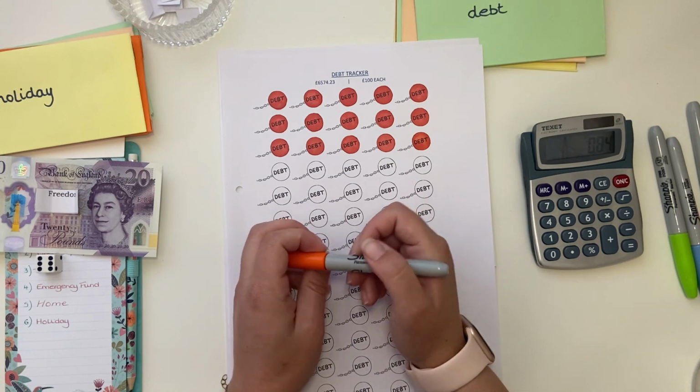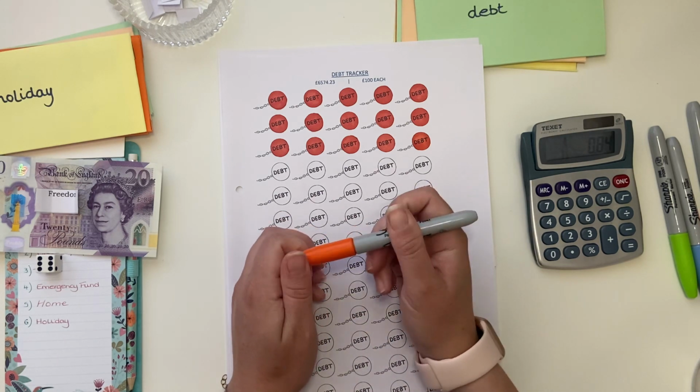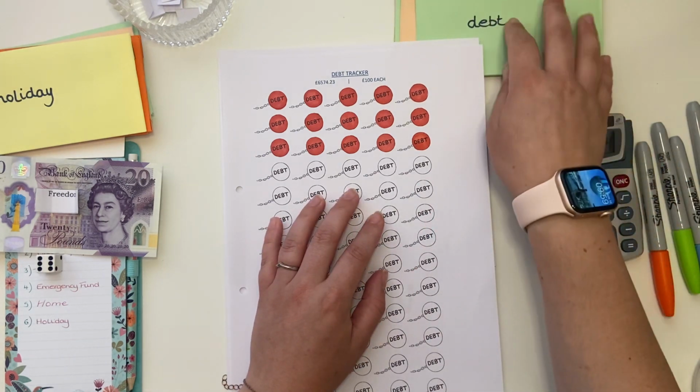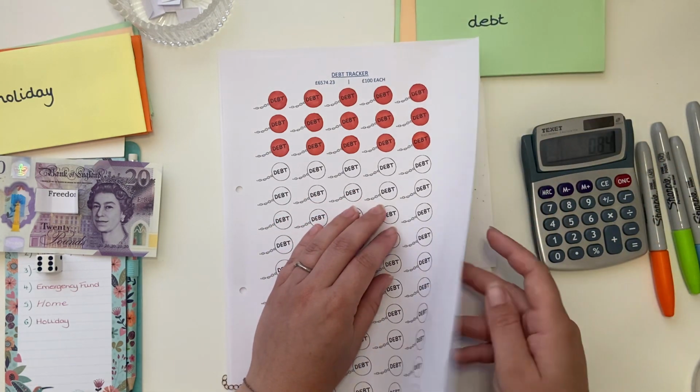We have £4,982 left. I really want to try and accelerate this. Which is why I'm really happy that £20 of that went into debt.